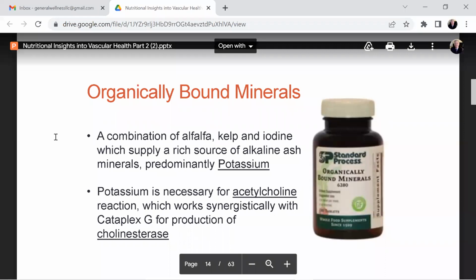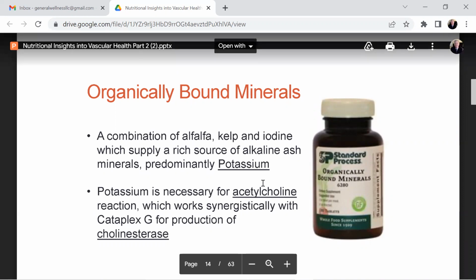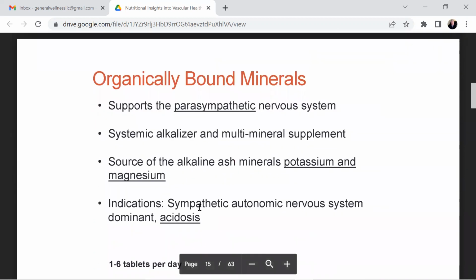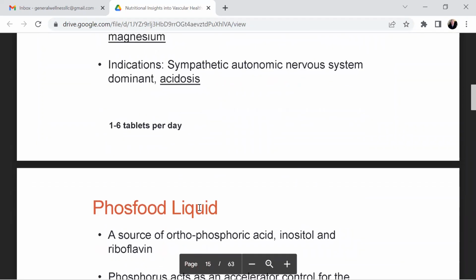It is the one that helps with regulating glucose in the muscle. And so, very important. Now, remember, a little footnote here: potassium is necessary for acetylcholine. So that is what wakes you up in the morning, the secretion of that neurotransmitter, and it's what helps you go to sleep at night. So this is all tied in to not only the central nervous system, but the vascular system as well. So those are the 2 slides on organically bound minerals.